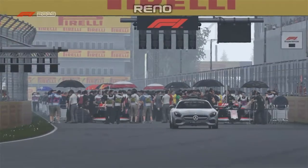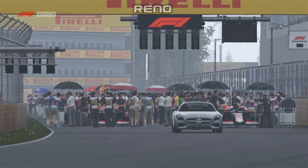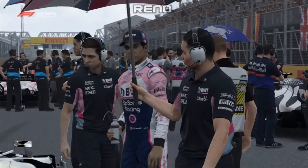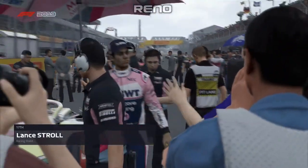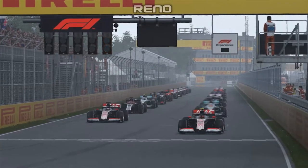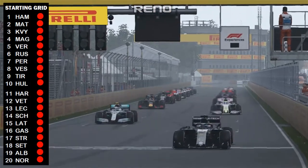Here we are then, lining up now on the grid for the first round of the 2020 season. You get a first look there at the grid. Now we've got a look at Lance Stroll down in P17. The car is definitely faster around this circuit, at least, than 17th place would suggest. And everyone's starting on soft tyres.